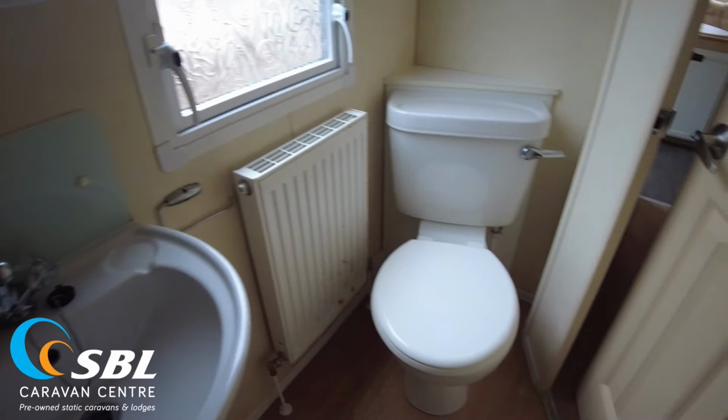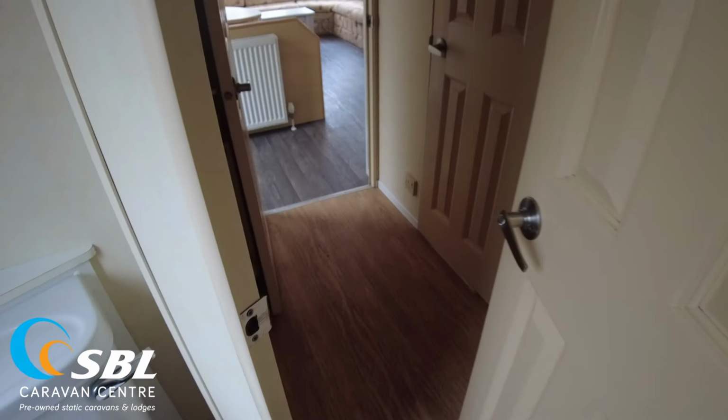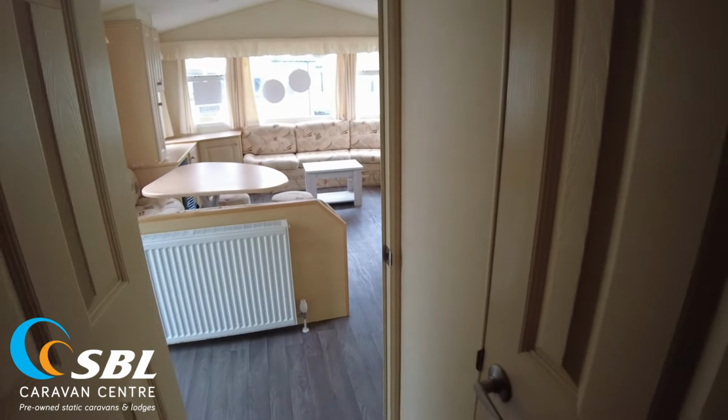We've got that brown vinyl, as I say, matches the hallway and then goes onto the grey in the living area there. If you wanted to, we could always fit a little bit of carpet down in the living area just to keep your toes warm. That would be an option.